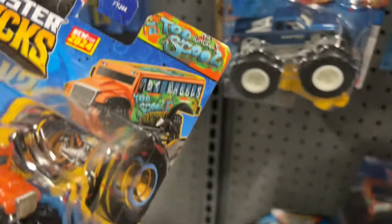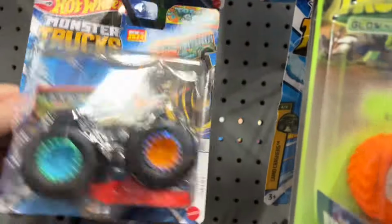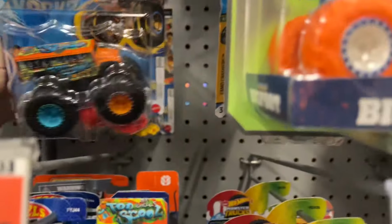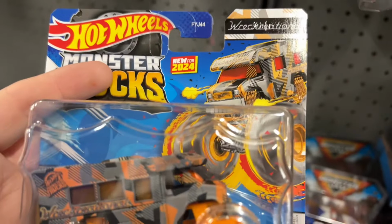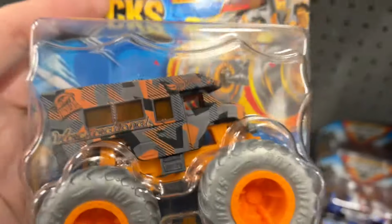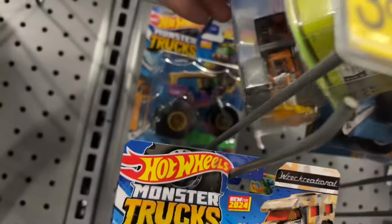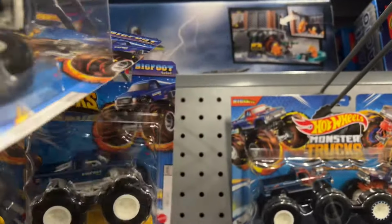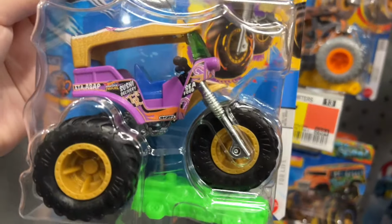Too cool? Is that too cool for school? Pretty cool with the orange color. There's another one, new for 2024. And another new for 2024 back here. It says recreational. The glow monster, the glow in the dark monster truck. We got the tuck and roll back there. There it is, tuck and roll.